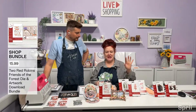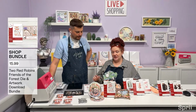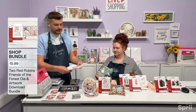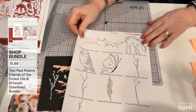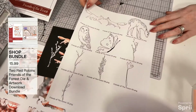Yeah. So they've put them in with all of their Two Red Robins, okay? And really the artwork that we've got with this one could work with any of the ones. Well, of course, here. Would you like to share the artwork that you get? Because it is beautiful, isn't it? I'll pop the SVGs to one side because you're also going to get inside here stamps and all of the bits and bobs to go with it. So, of course, Shop Bundle is going to get you the die and it's going to get you all of the beautiful artwork as well.